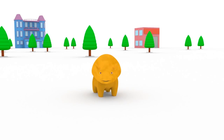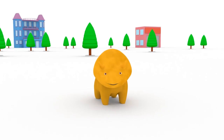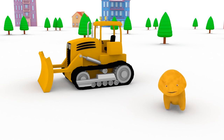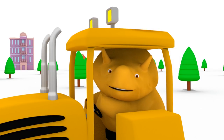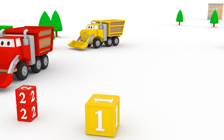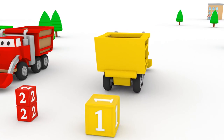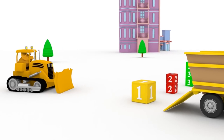Dino, we need your help to pick up some cubes today. Can you help us? All right, Dino, let's go. Let's pick up that yellow cube with number one on it. And now, let's put it in the yellow dump truck.